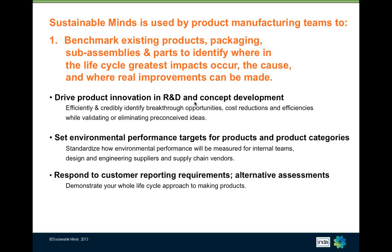Now let's talk about the use cases for Sustainable Minds. And we've already touched on the key use case being the ability to benchmark. You can benchmark existing products, you can benchmark a new concept in a new product development process, and you can benchmark as much or as little of the product system as you like based on what it is that you're trying to learn. So you can look at all the life cycle stages of a product. You can look at all of the inputs into the product system, like packaging and consumables, or you can just look at sub-assemblies and parts to identify where in the life cycle the greatest impacts are occurring and where real performance improvements can be made.